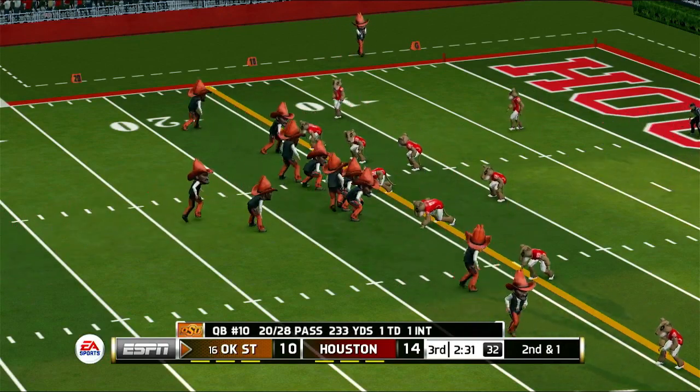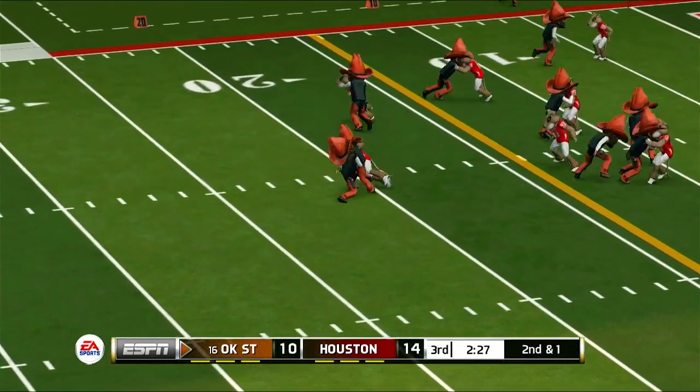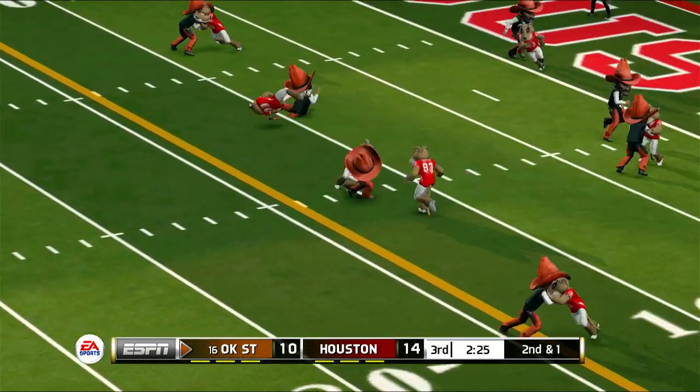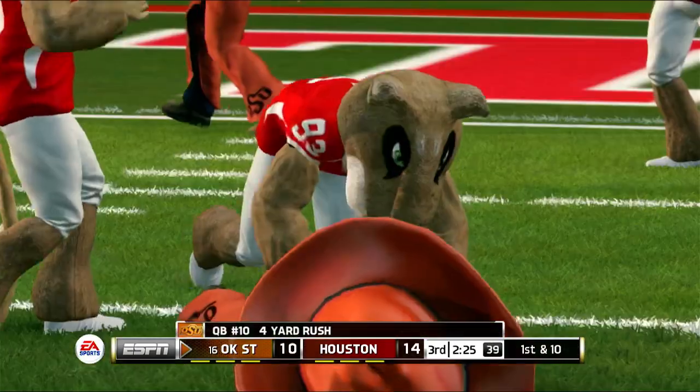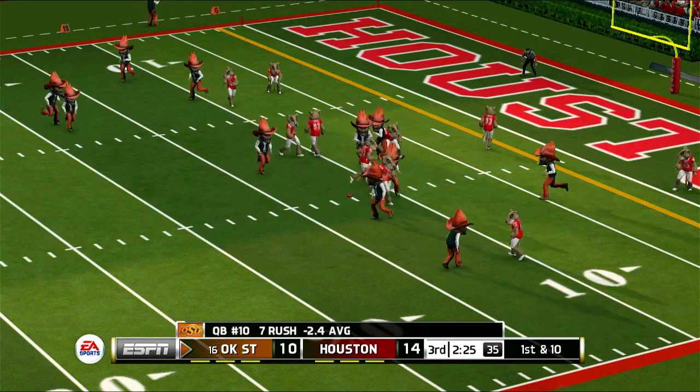Could they get another interception here? That's what they got last time this offense was in the red zone. Runs outside for a nice gain. Of 4 yards. That makes it first and 10.